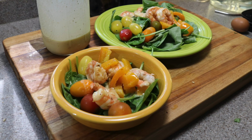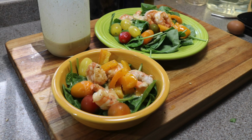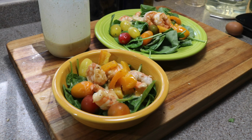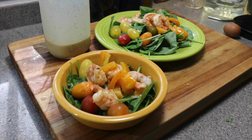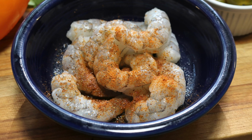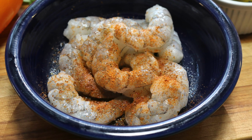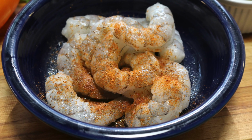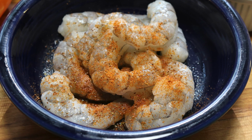Started out with some just store-bought shrimp. It was frozen, and then gently thawed it out and decided I was going to saute it up with some seasonings. And we happened to be in the store, and I grabbed some spinach. Actually, I think there was leftover spinach from when our kids were visiting and they had gone shopping, and that might have been how that came to be. So the shrimp, nice. I think these were large shrimp. I don't know whether they were large or jumbo, and just drizzled with some Old Bay seasoning. And that's kind of it. Old Bay is very handy to have.